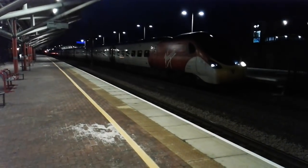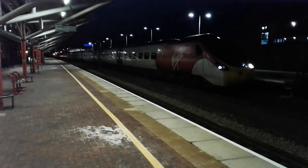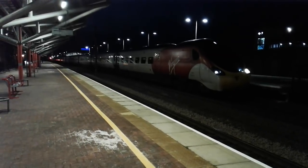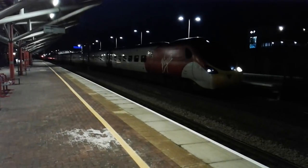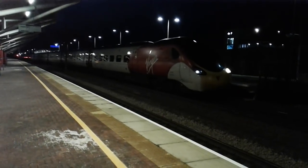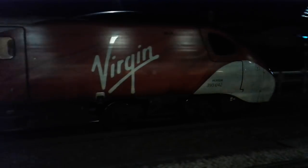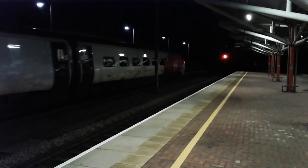Okay, 390042 is getting ready to depart with a now late running 1723 service to London Euston. And behind me is a Manchester-bound Pendolino. And just watch it disappear into the night.